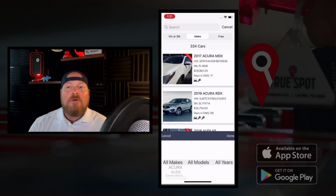Let's jump back out, though. Now, for the sake of these guys, they're not only tracking their cars and their keys, but they're also tracking their spares. I know a lot of guys, their spares live in like a back room that's not locked up, or they live in a file cabinet.